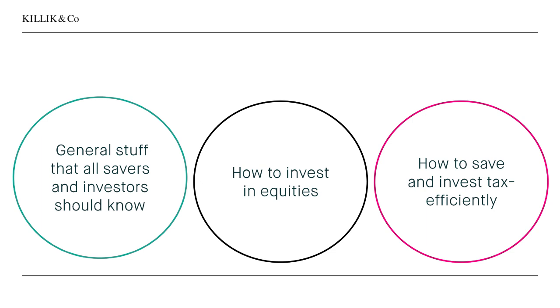Then you've got a guide on how to save and invest tax efficiently, because most people want to save and invest in a tax effective way. So that one covers the principles only of income tax, capital gains tax and inheritance tax, and looks at some ways to minimise them over your lifetime as a saver or investor. So ISAs are in there, pensions are in there, and 1 or 2 other things besides.